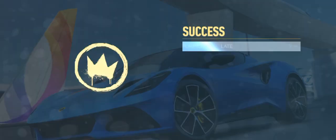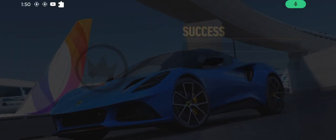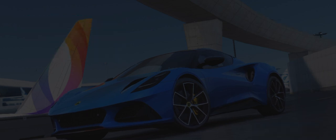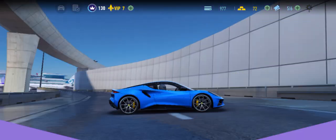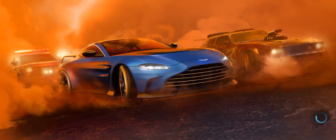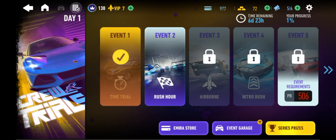That was actually pretty damn nice. I like it. She drives pretty smooth. Granted, I didn't get the perfect launch, but she drives pretty smooth. She handles quite nice. Drifts are nice and controlled. She's very snappy as far as the steering, but in a good way. Very responsive, let me put it that way.